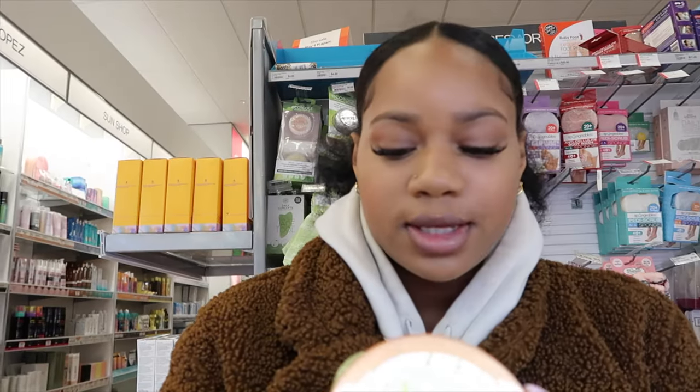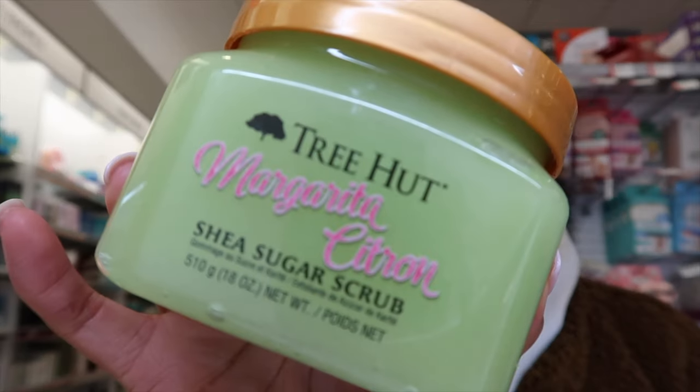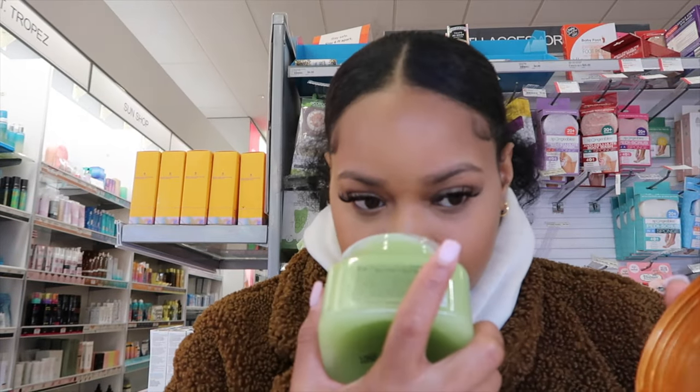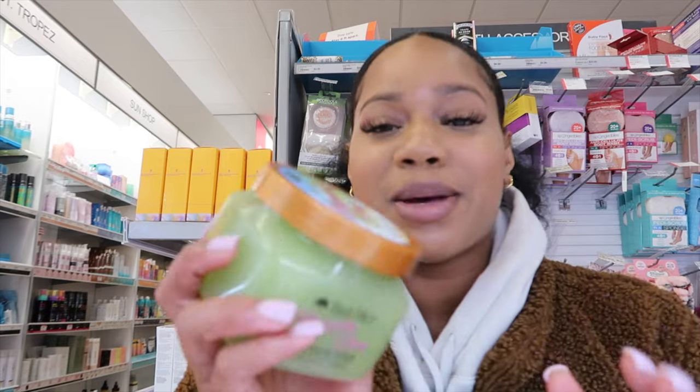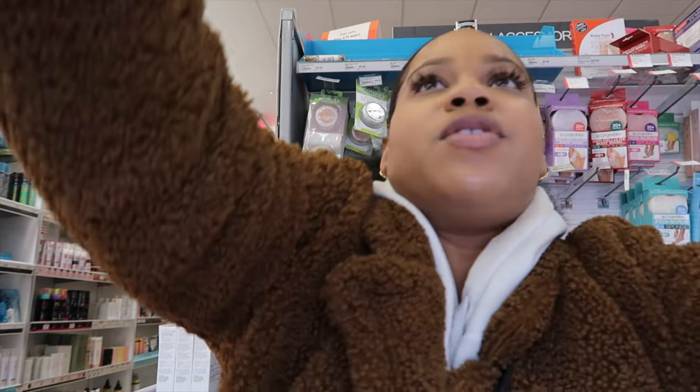And I'm gonna see what this one is, margarita citron, this one. The packaging is very, very cute. That smells good. I got it on my lip. Do not sleep. This is very summer. This is very summer, I would say, but it smells so good. Definitely getting that.